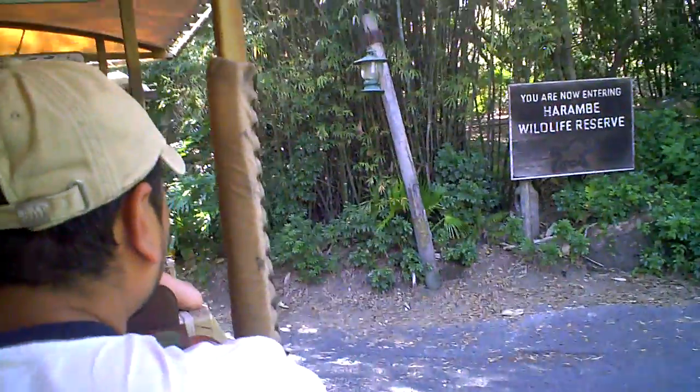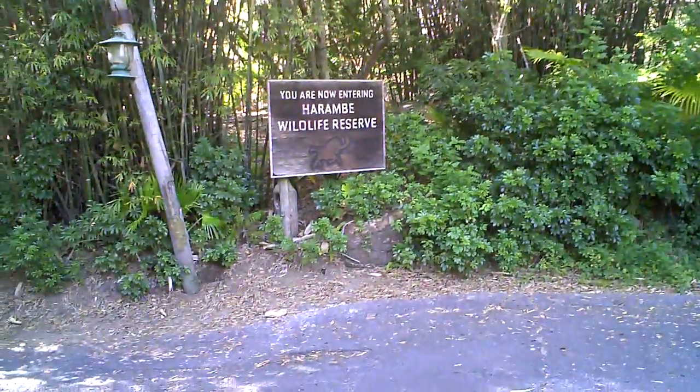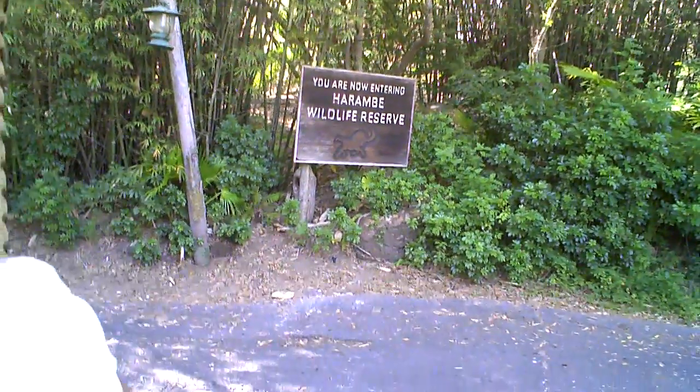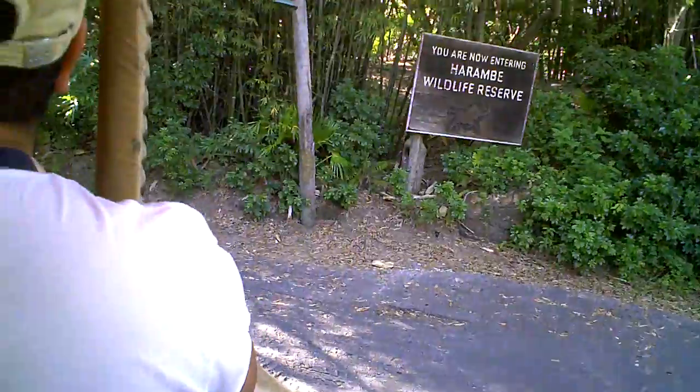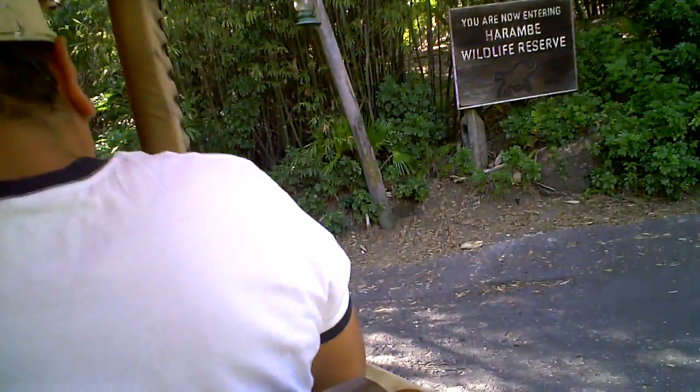Now, we are about to enter the Harambe Wildlife Reserve, which was actually established in 1971 to help protect local wildlife. Now, over the years, the animals have gotten really used to us, which is great news for you guys, because then they come right up to the truck, you can take pictures, it'll be awesome. But it's kind of bad news for the animals, though, because then they trust every human they come into contact with, including the bad guys, like hunters, illegal poachers, and things like that.